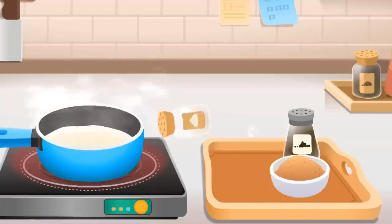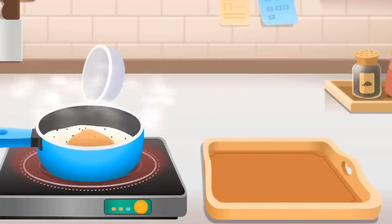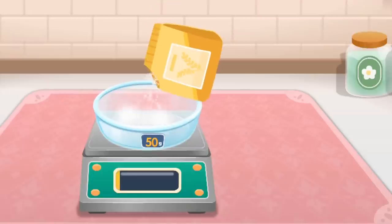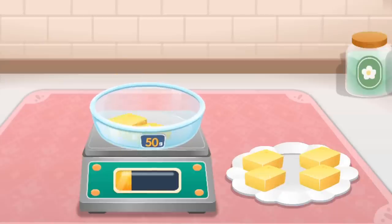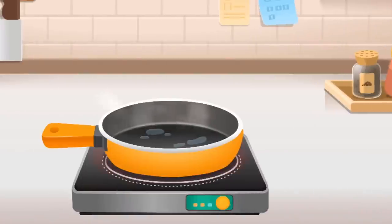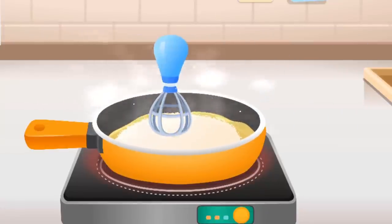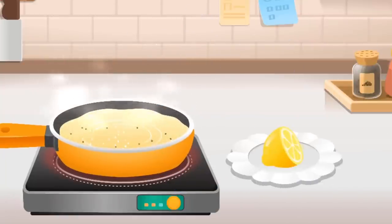White sugar. Salt. Black pepper. Nutmeg. Add in 50 grams of flour. The sauce requires 50 grams of butter. Sift the flour. Pour in the mixed milk.